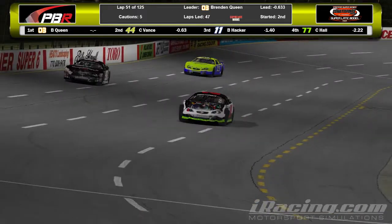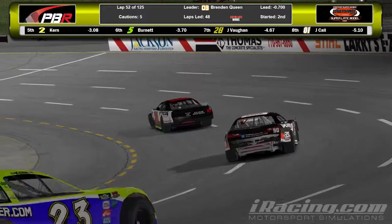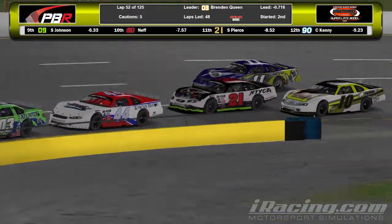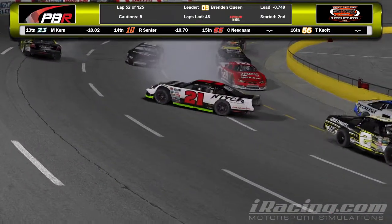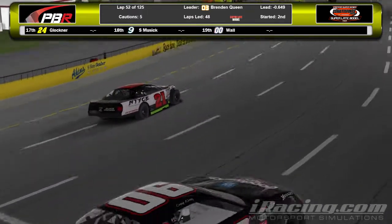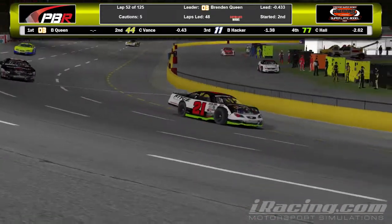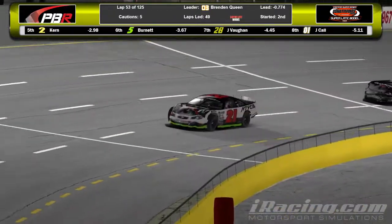We had good timing on that wreck as we flipped to it just as the wreck started to happen. Watching the 21 of Sean Pierce, and they went 3 wide for a moment. 10 of RS Center gives him a little bit of a bump. I don't know if the 21 of Sean Pierce knew he was down there, but that could have been a lot bigger of a wreck than it was. So great driving by the guys who avoided it.